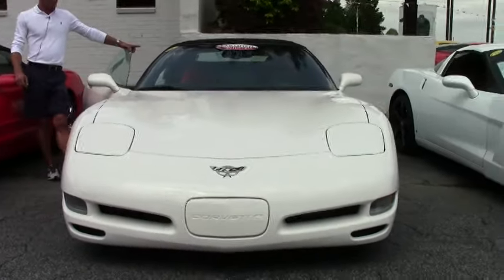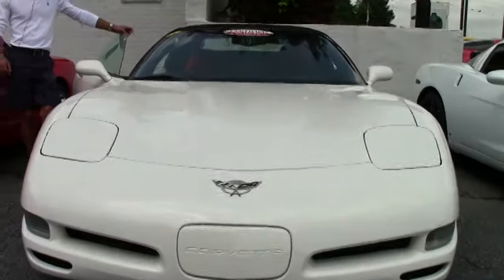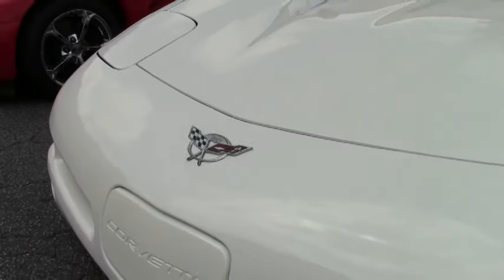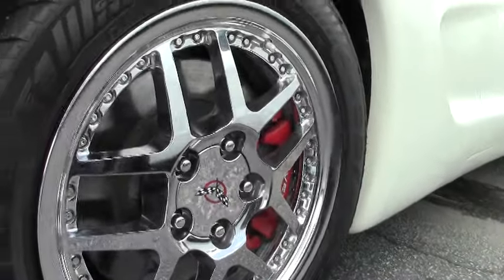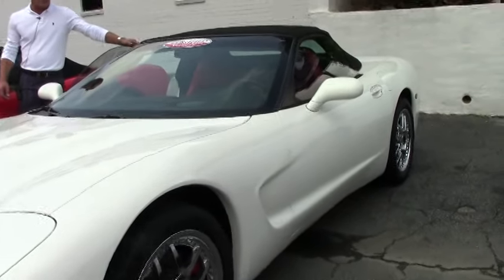It's a very rare red leather interior of this car. Seats look brand new in this car. Mileage, also very unique in the fact this car has just got 25,222 miles. That's right, a 2003 with 25,000 miles on it, just over 25,000. The interior color, as I said, is red. The exterior color is a Speedway White.